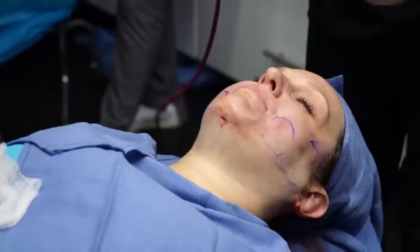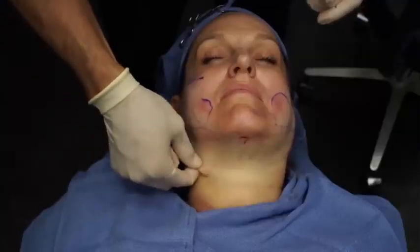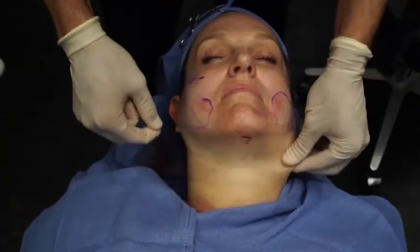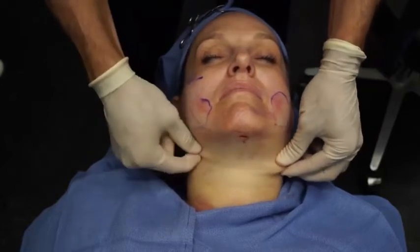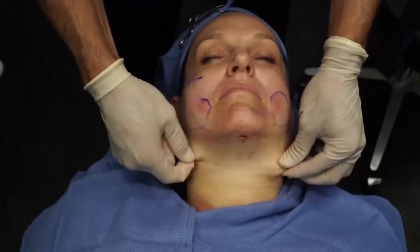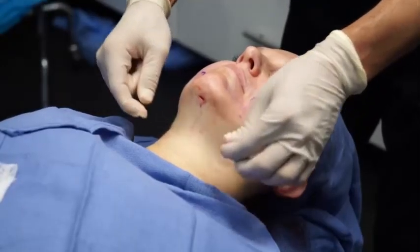Here you can see a significant excavation here on the right-hand side, and you can see how tight this is compared to the left-hand side. This is my clinical endpoint. Look at that difference immediately. And I'm pulling as hard as I can.